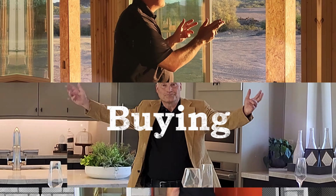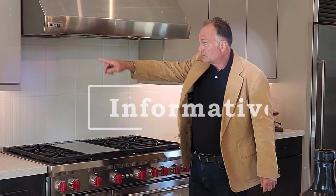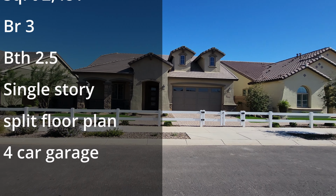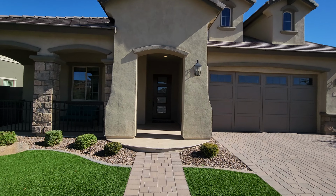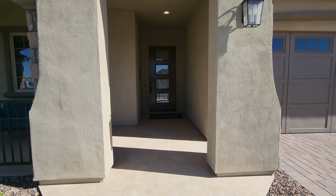Without any further ado, let's go out front and take a tour of the live oak. This is the second model, the live oak.